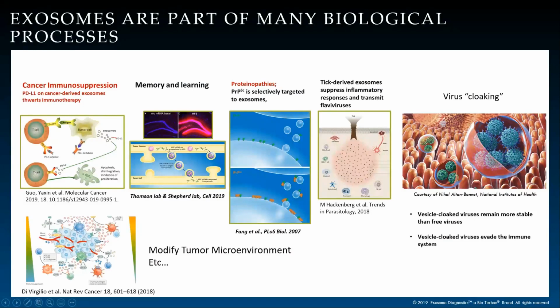And in infectious diseases, it's been shown that tick-derived exosomes can suppress inflammatory responses and transmit flaviviruses. A wide range of viruses can actually be incorporated inside these exosomes as a cell cloaking, basically protecting the cargo so that the viruses are not seen by the immune response. And it also changes the tropism and the stability of the virus particles. So there are a lot of really interesting biological processes to study with these exosomes.